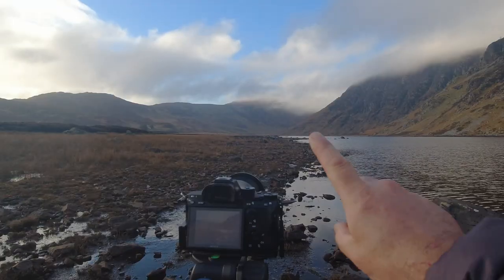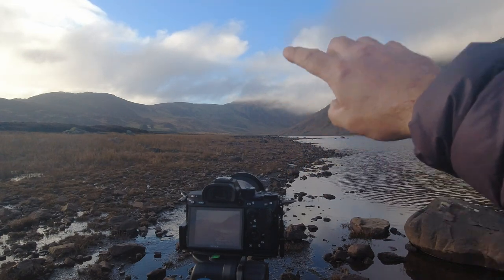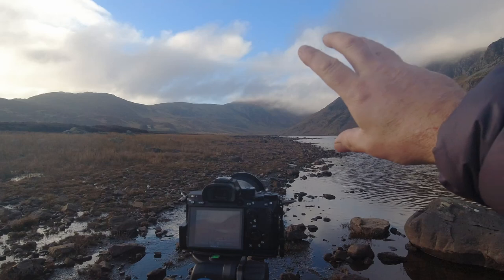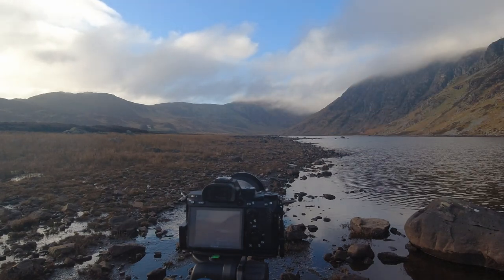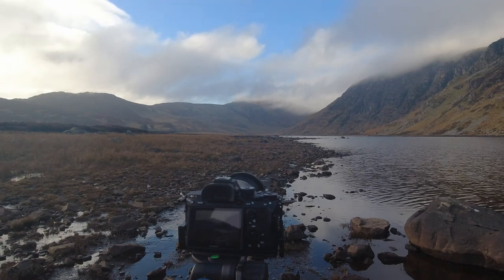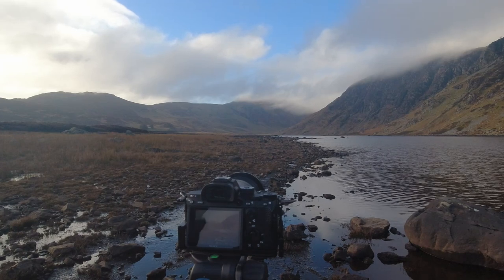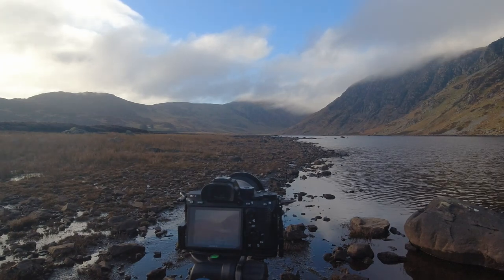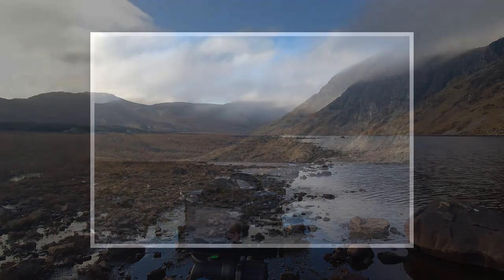I don't know what that mountain is there, but it could potentially be the Pen y Ogwen area. We are the back side of the Ogwen Valley. The Ogwen Valley is the other side of that ridge there. That'd be chaos this morning. This is peaceful and quiet and absolutely beautiful.